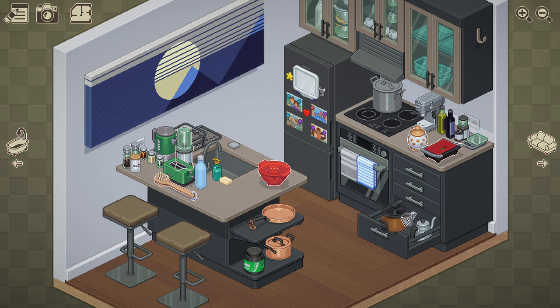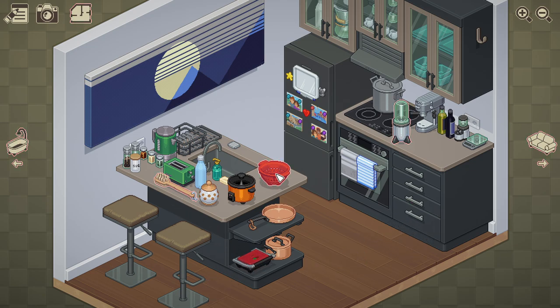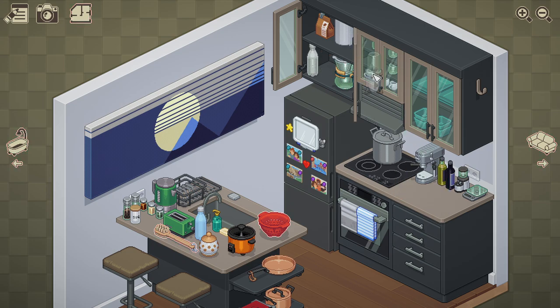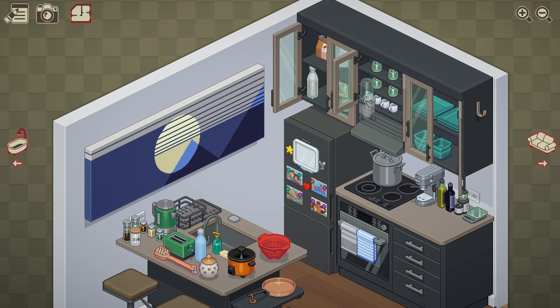Really? That's a blender, right? That's just a fancy blender. Okay, well I guess we can leave that there. Oh. Okay, we've got more room than we think. Like we can open these up. Okay, see, this makes more sense. Can I open the oven? No. What would I even store in there?